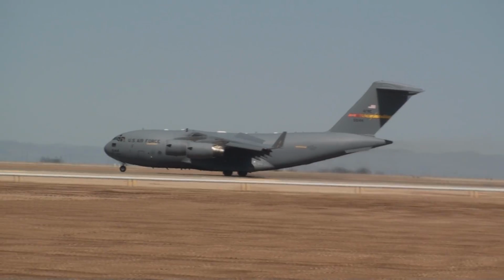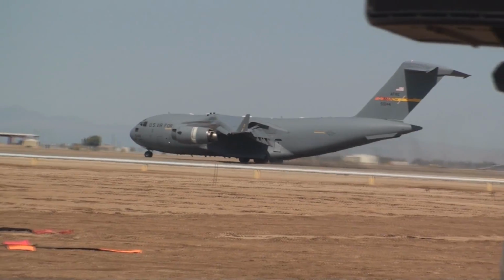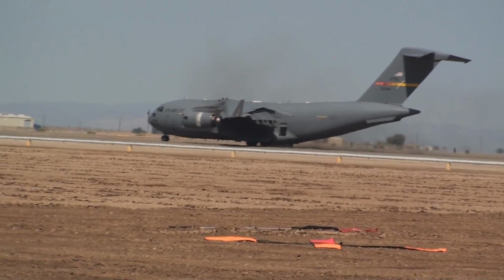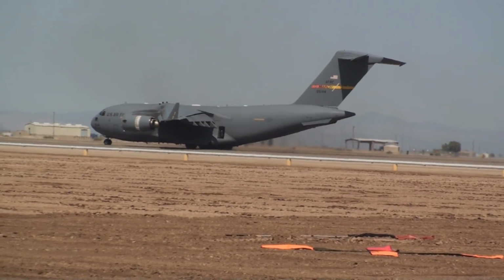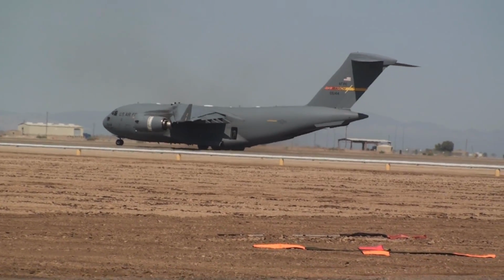Now watch, ladies and gentlemen, a capability few aircraft in the world can accomplish. Back up under its own power. The pilots are literally out of the seats, standing on the brakes, keeping the throttles in full thrust reverse and backing up. Look at the loadmaster in the left troop door. Give those guys a hand.